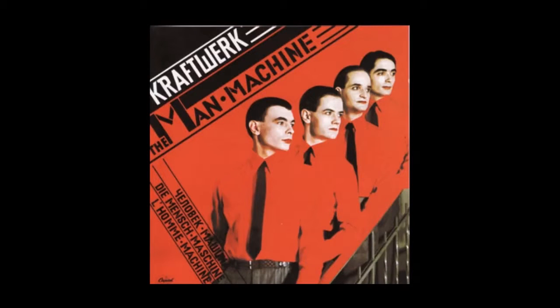So today we're going to cover the album cover, The Man-Machine. This is by Kraftwerk. They're a German band. The band genre is electronic style music. You may be familiar with them by The Robots or The Model.